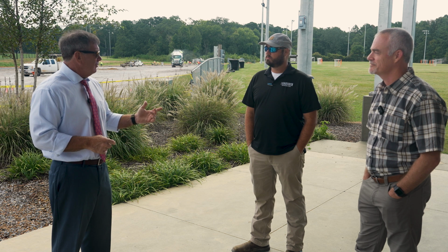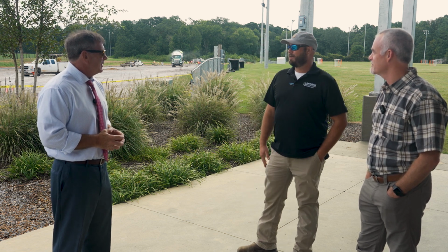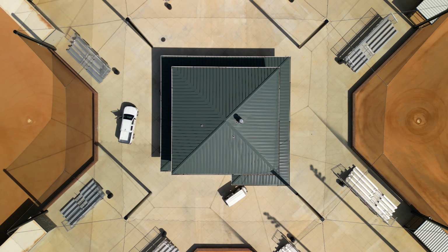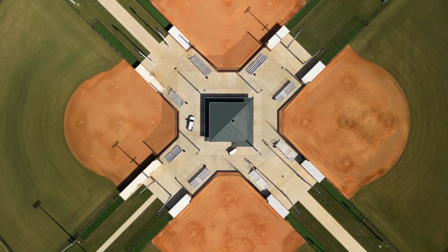But what's your favorite thing about this place, Josh? You know, I'm a baseball-at-heart guy, so I love the baseball fields and how all that turned out, and utilizing the old concession building. I love the baseball area. Yeah, and how all four fields are kind of incorporated around the one.